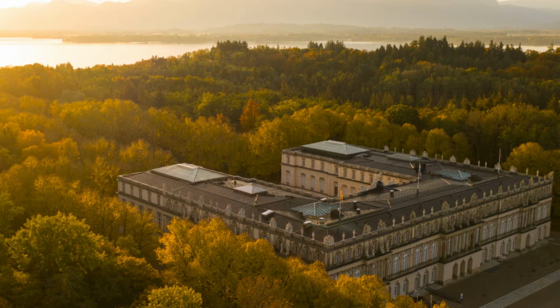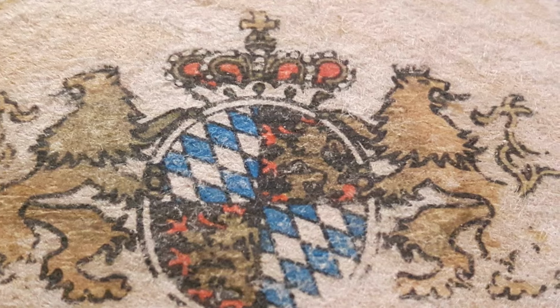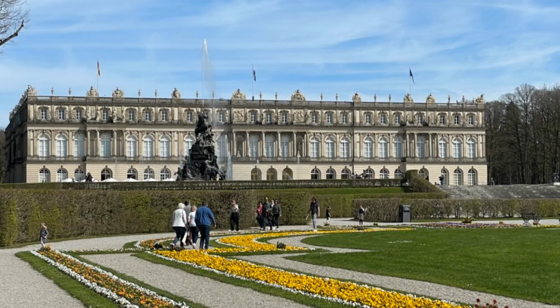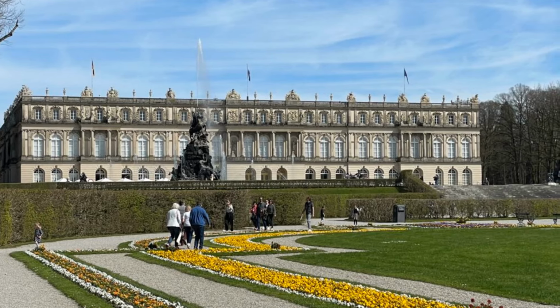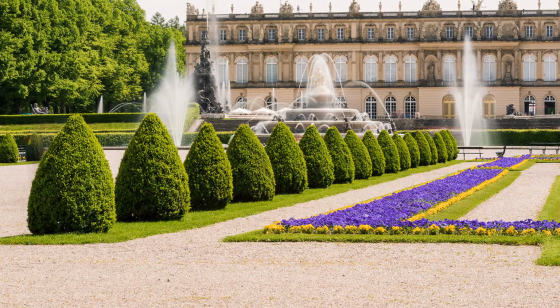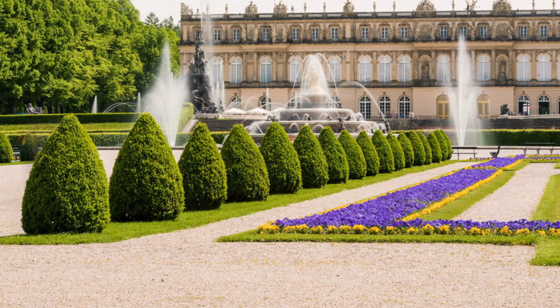Located in the former royal castle building, this museum chronicles the history of the Wittelsbach dynasty, offering context to Ludwig II's reign and the era in which Herrenchiemsee was built. It's worth noting that while much of the palace is open to the public, some areas remain closed for ongoing restoration work. This continuous care ensures that future generations will be able to experience the wonder of Herrenchiemsee.